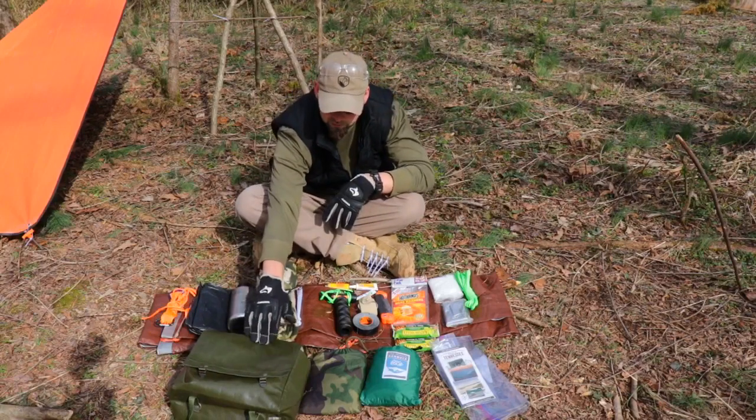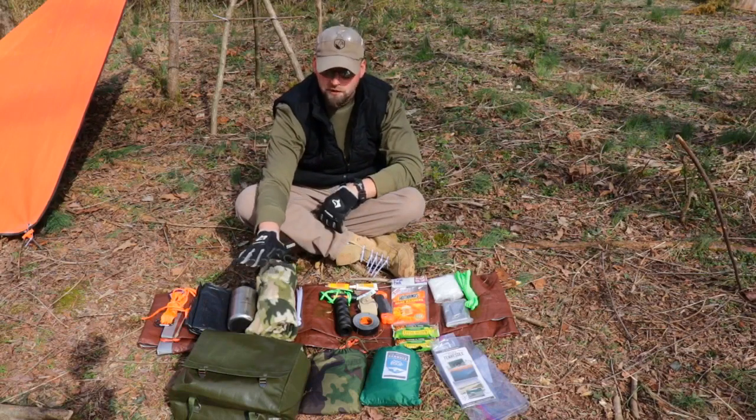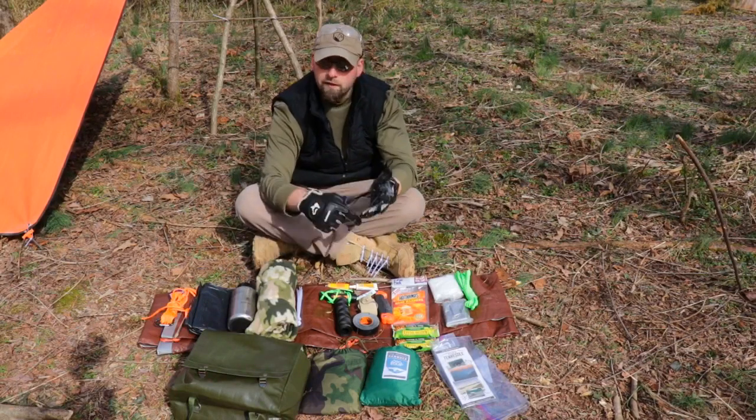Huge shout out to Sportsman's Guide. They sell 4 of these for $15. No excuse not to have one. No excuse not to have a kit in every car.